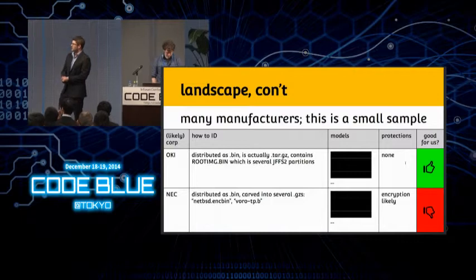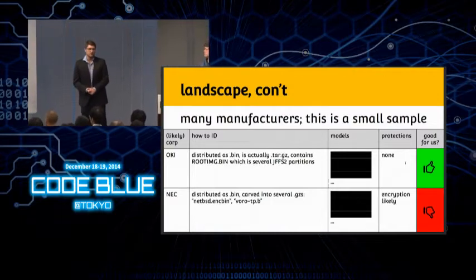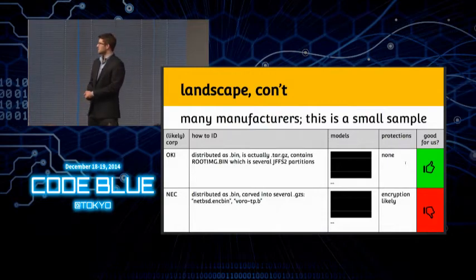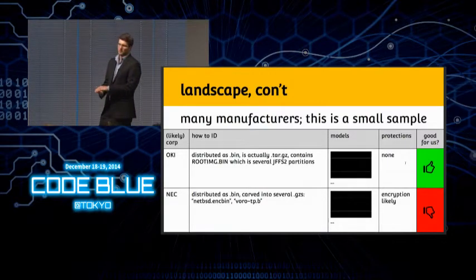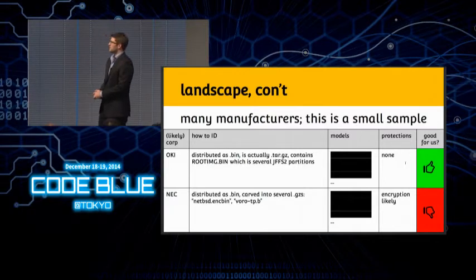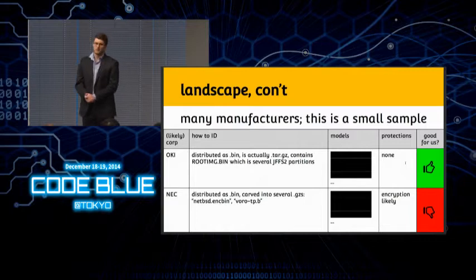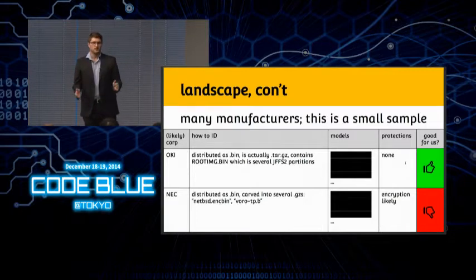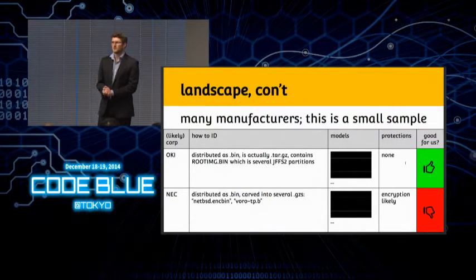On this slide and the next one, you see a few examples. Now, these are not the firmwares that contain the vulnerabilities we'll discuss later, but just some firmwares that we pulled apart. These firmwares vary widely in how difficult they are to extract and analyze.